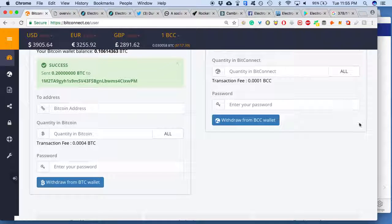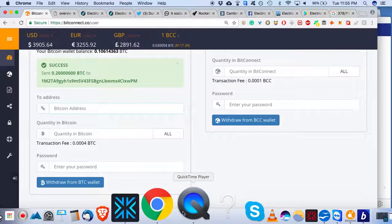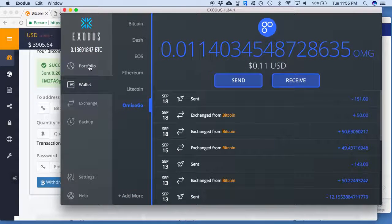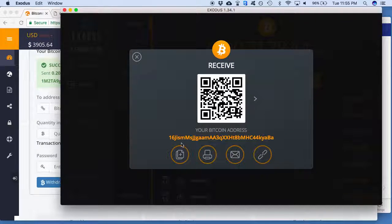Okay, so then the rest goes to my Exodus wallet so I can purchase some MISE Go. So here's my Exodus wallet. I've sent the MISE Go that I had the other day. And on the 18th, which was yesterday, I bought 100 MISE Go, which was a very good day. Okay, so I want my Bitcoin wallet. I do love Exodus. And they've lowered the Bitcoin transaction fees, by the way.